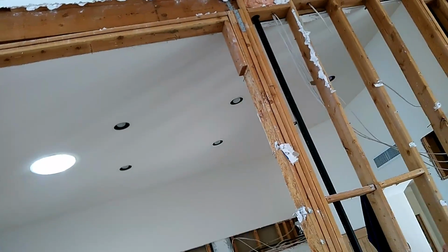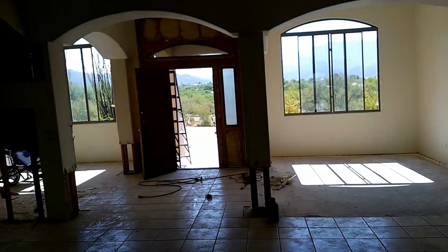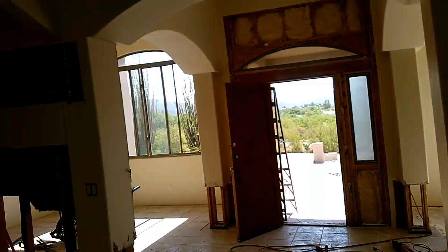I believe we're going to start taking apart this, because we did take out that arch and everything today too. Yesterday, not today. And then obviously the drywall is all gone from the front door. So I guess y'all will be seeing how it's going to be going soon when we're done.